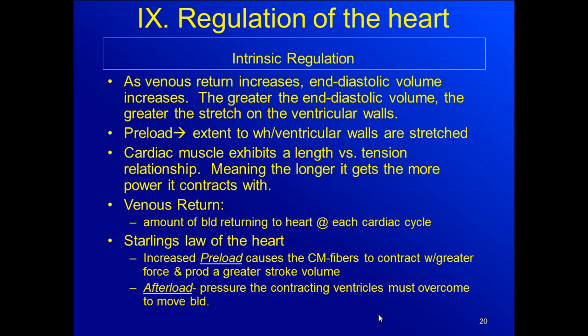Now, we just talked about Starling's law of the heart. Increased preload causes cardiac muscle fibers to contract with greater force and produce a greater stroke volume. In other words, when I fill the heart with more volume, and those ventricles are stretched further, the rubber band, it causes it to bounce back with a lot more force, okay? So it creates greater force, which means that you create greater stroke volume because the harder it's bouncing back, the more volume is moving per beat.